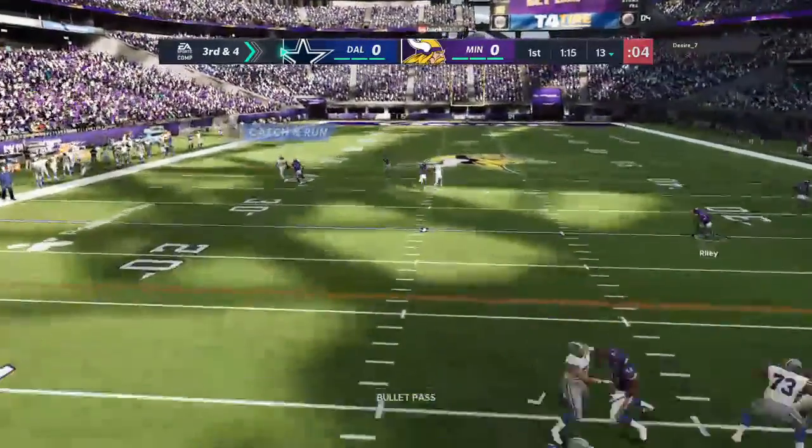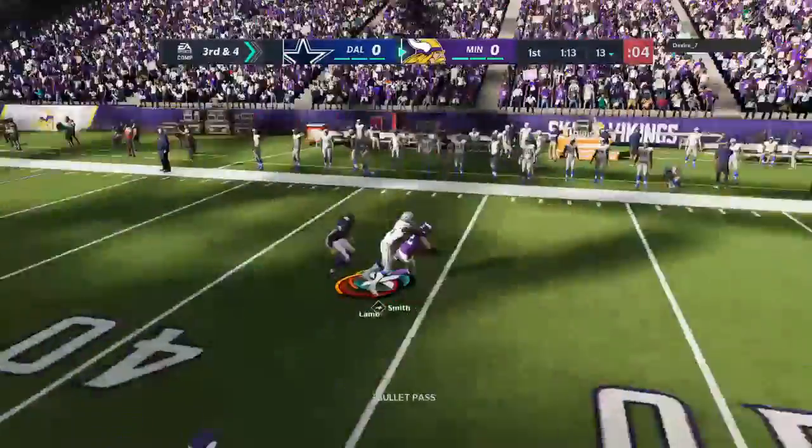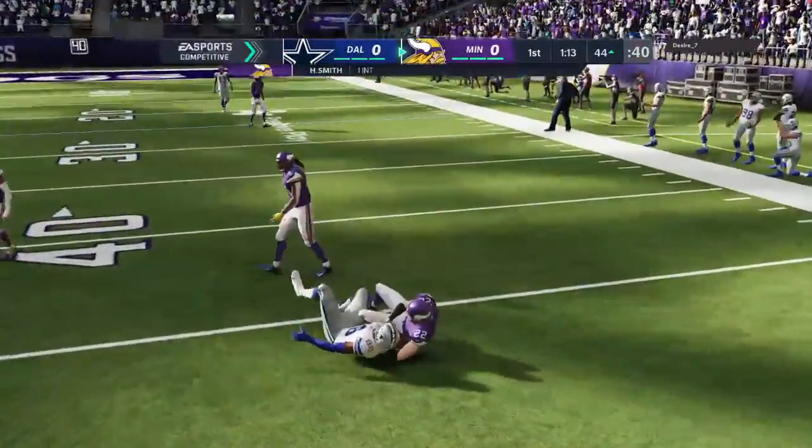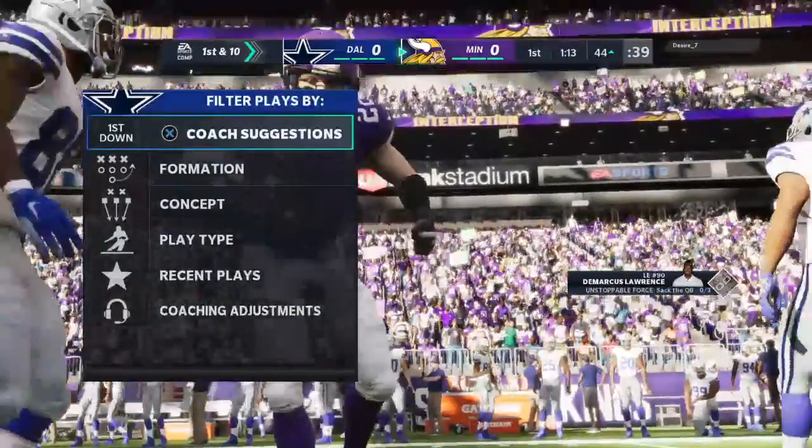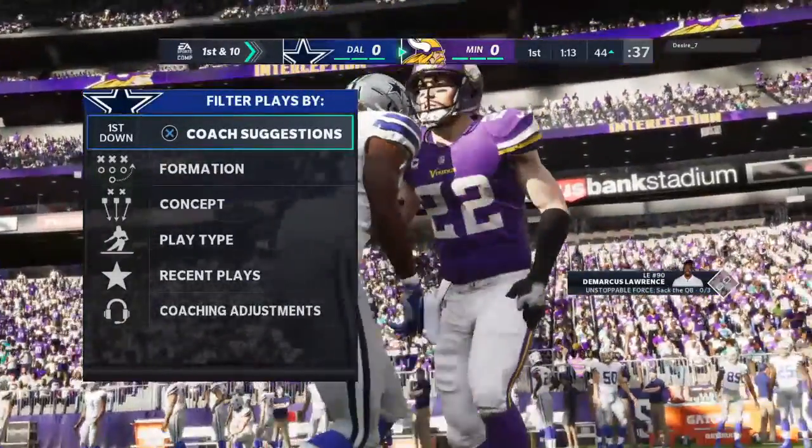Prescott to throw it. He'll fire deep downfield from Lamb. And they'll take over inside the 45 at the 44-yard line. First quarter, and now he already has 2 interceptions.